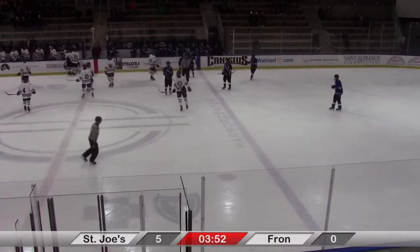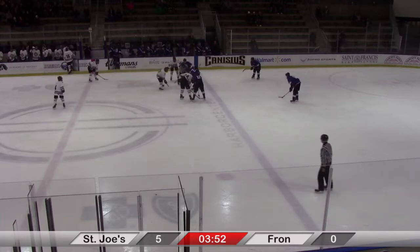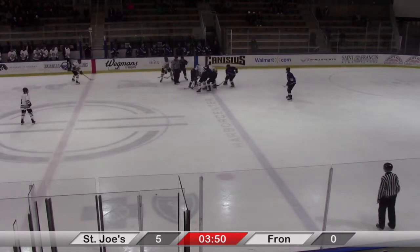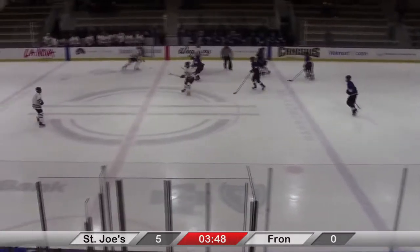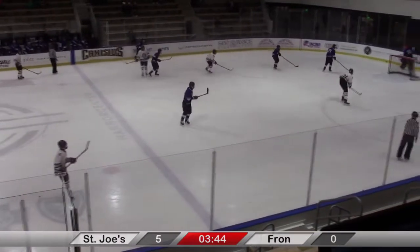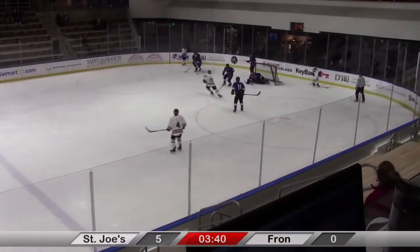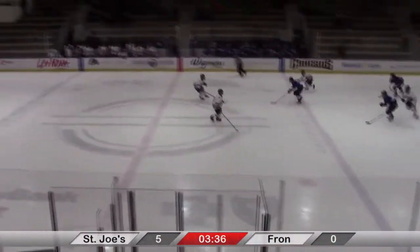Okay. Faceoff going to come just outside the blue line for Frontier. St. Joe's wins the faceoff. Gets it back to Gilbert, who dumps it in. Pearson's going to come out of his net to stop it for his teammates, and a big hit here by Nist. Out in front, no one's able to tip it home, and Frontier regains possession.